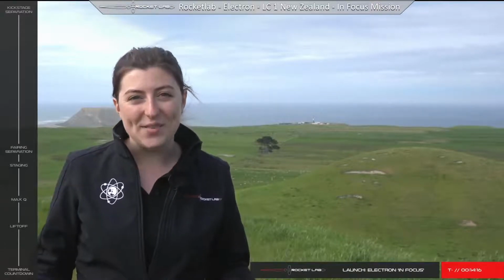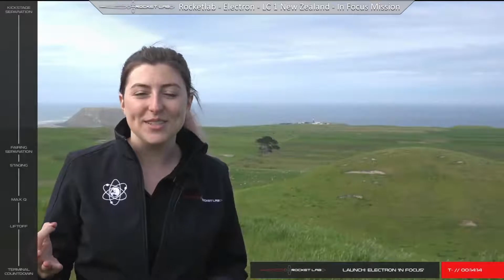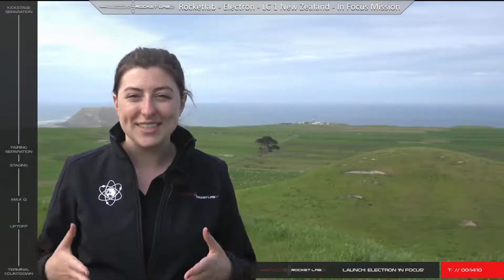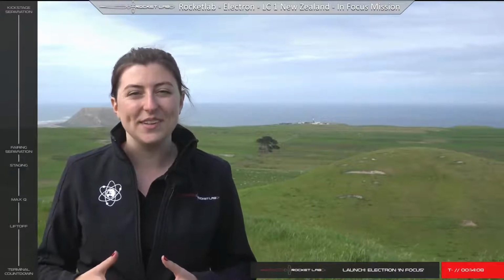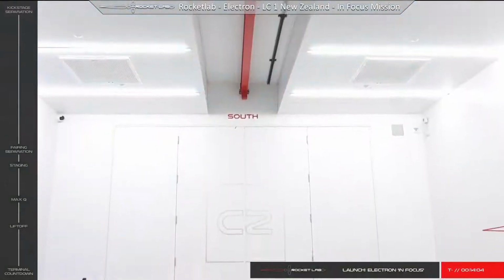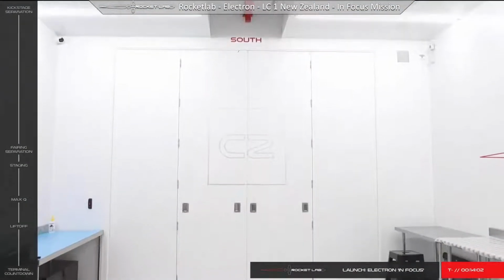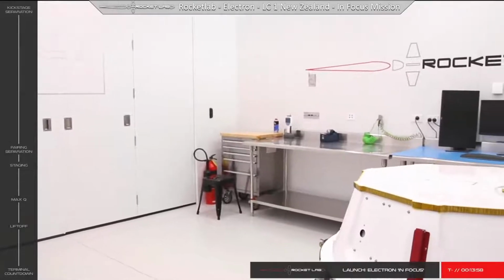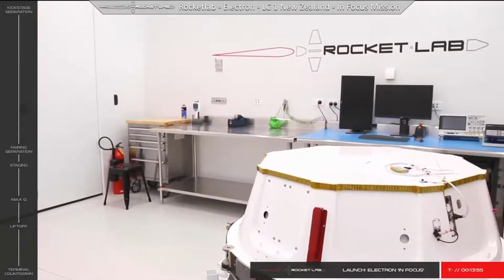Now, I'm standing here today at Range Control, which is about 3 kilometers away from the launch pad itself and the payload processing facility where the payloads for today's launch were integrated onto the launch vehicle. You can just make it out in the distance behind me. The payload processing facility is home to 2 state-of-the-art clean rooms where our customers can prepare their satellites for launch.